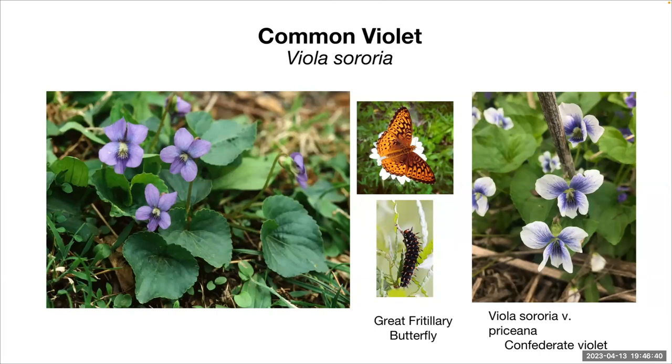And I showed another picture there of something called a Confederate violet, which is actually just a variety of the common violet. It's a natural variation that you'll see out in the woods if you look for it. And I've seen it in my backyard as well. And if you have violets, you will have fritillary butterflies. So the two go together. You have to have your violets if you want to keep that species around. And I think, well, okay, one more, two more.